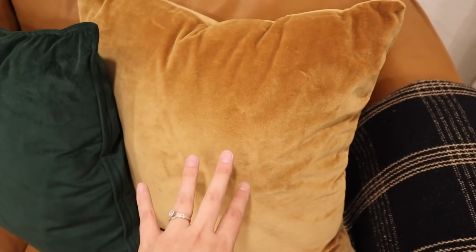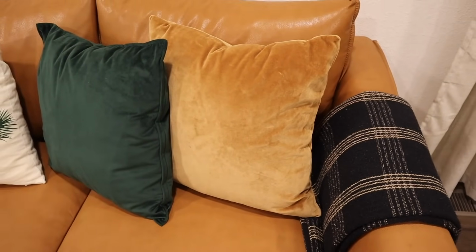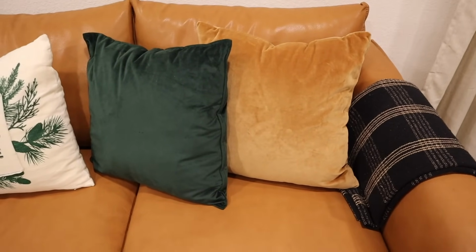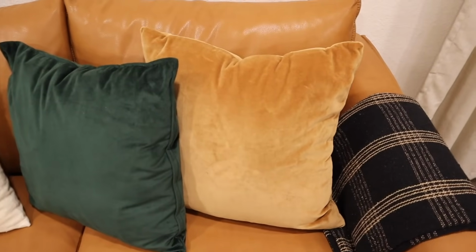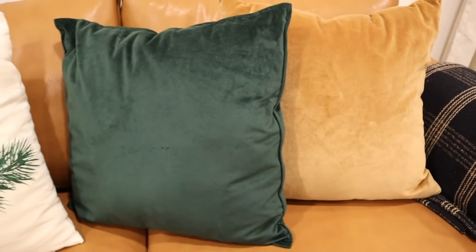So this one I found on clearance at Target. It was actually a fall pillow, but I knew that those were the coppery gold colors that I was going to be accenting with this Christmas. So I thought that is perfect for this couch. It kind of blends in on camera, but in person it definitely doesn't. It's really pretty. And then I also have green velvet.